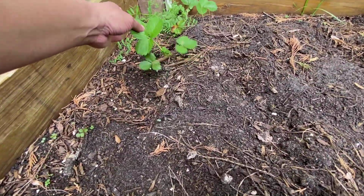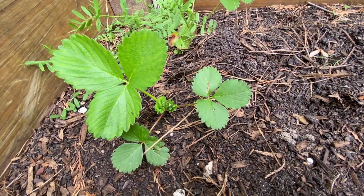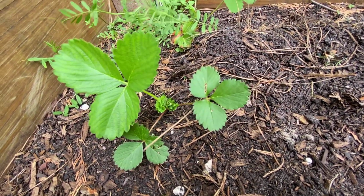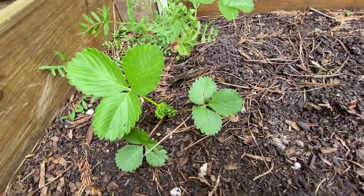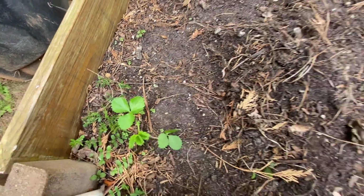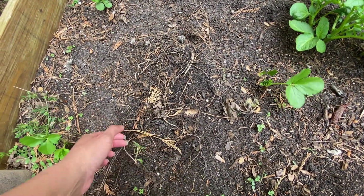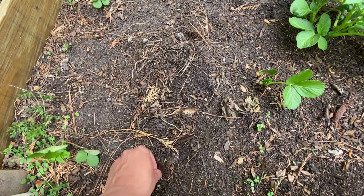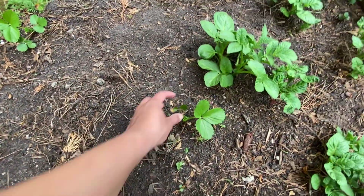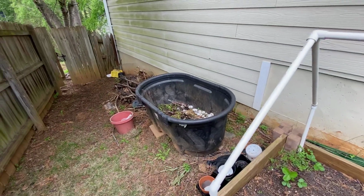And look at that. That's the biggest strawberry growth I have so far. But this side of the house gets much more sun than the other. These strawberries are doing well. All of these were strawberries, and they didn't really survive, but they're trying. Oh, here's another one over here, see? They're trying. That's my compost.